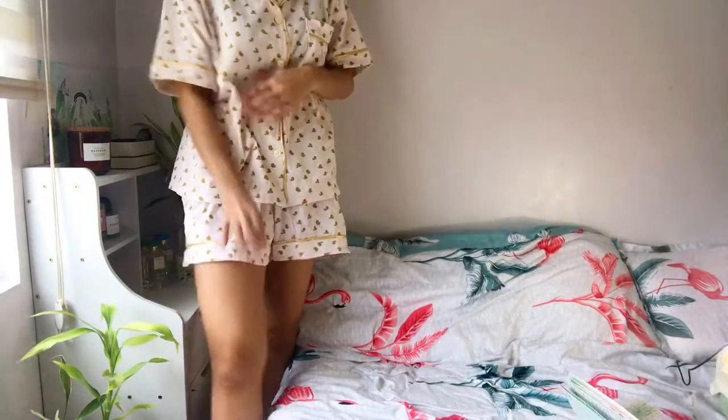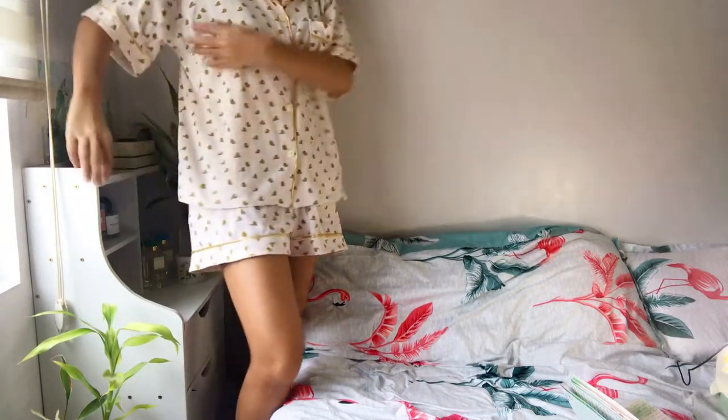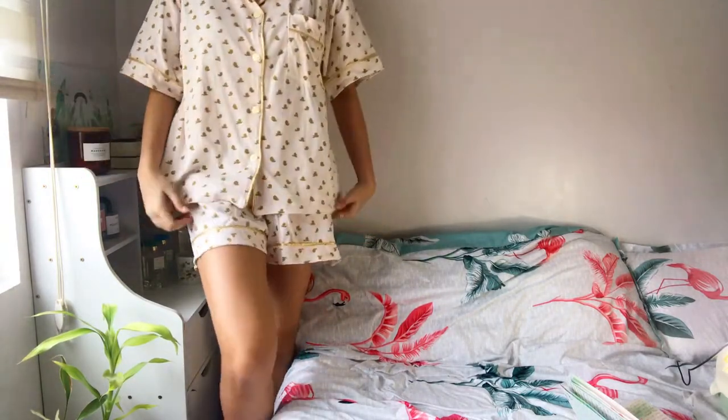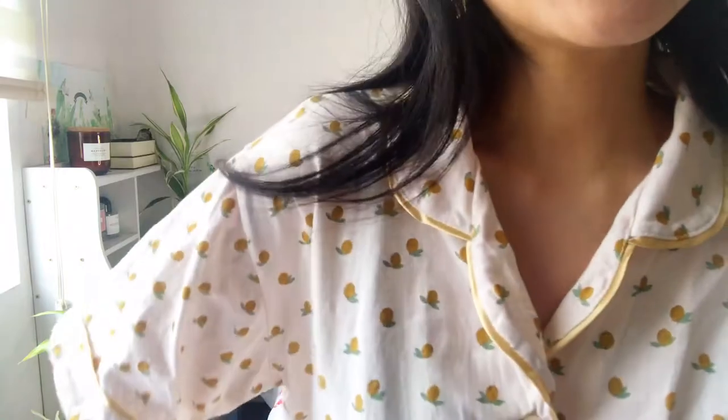Ta-da! This is the lemon one, you guys. It's the same size. It's large. It's the same cloth. It's cotton. It's kind of thick cotton, actually. This is how it looks like. This is shorts. And this is the top. And this is some lemon in here. These are lemons, and this gold highlight is actually pretty. I love it. This is the cloth. So yes, this is the lemon pajama.